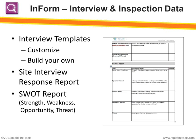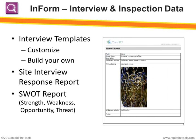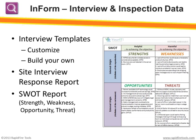When you come back in, you'll transcribe that information back into the Inform feature, and that's where you'll then generate 2 reports. We call it the Site Interview Response Report, and this is what then becomes a customer-facing document, with your information. And of course, it includes pictures. Pictures are certainly worth 1,000 words when it comes to showing somebody the job that their current IT is or isn't doing for them. And also, you can key things as a strength, weakness, opportunity, or threat as you import those. And we generate an extremely helpful IT SWOT analysis.